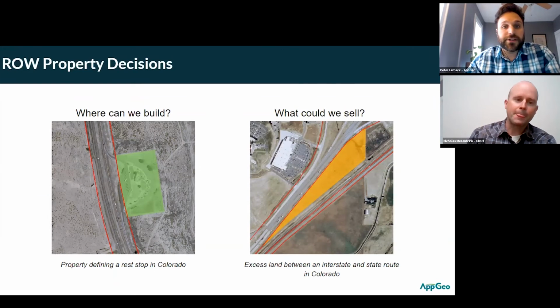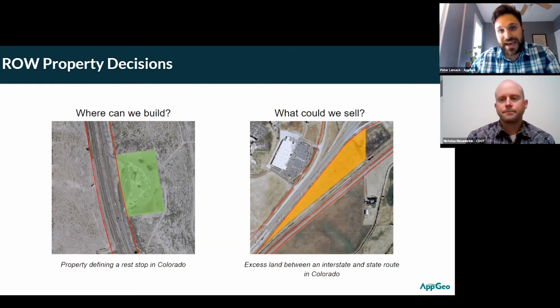Thinking about the property management groups at your organization, when you have your right-of-way modernized, you can ask the initial question: are our real property records complete? Do we have a complete accounting of all of the land that we own? And once you confirm that you do, you can then go on and make clear business decisions, such as, where can we build? Where can we put this runaway ramp or this additional truck waiting area? Or is there land that we're not using that we can then sell? And Nick is actually going to talk a little bit about that later in our presentation today.